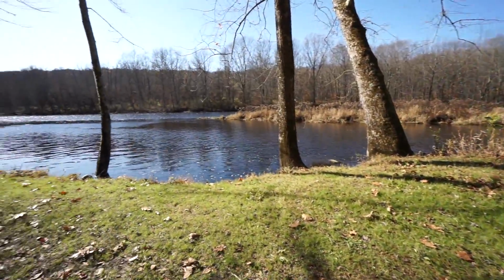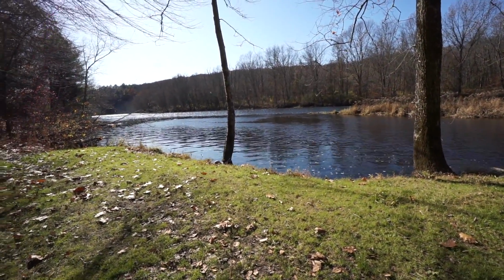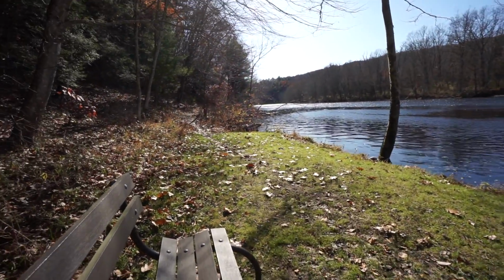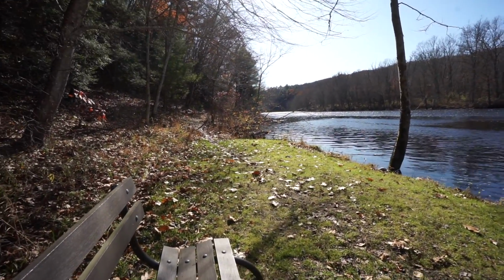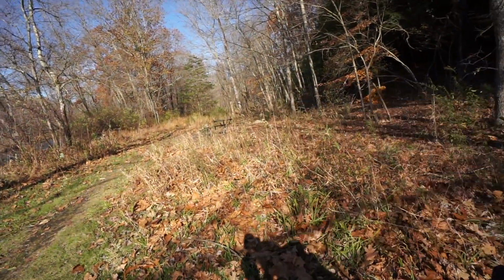The second photo location here at Salt Rock is this secluded spot not too far down the trail along the river. The trail does continue off in that direction. I'm not sure how far, so I'll have to come back and revisit at some point. This spot has a nice bench and a picnic table over there. And since this is a speed run, let's get back.